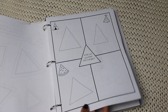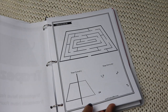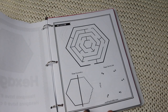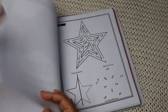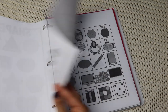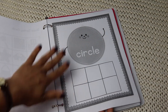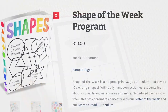And then it goes on right through. So you have triangles, you have ovals, trapezoids, diamonds, hexagons, hearts, I might be skipping a few, stars, and then in the appendix, as I mentioned before, the shape reference chart, the shape sorting cards. So you have 3 pages of shape sorting cards, and then you have the actual mats where you can sort the shapes onto. So again, a really nice self-contained curricula, which will take you definitely through all the shapes.